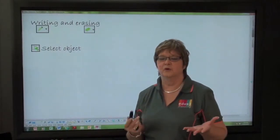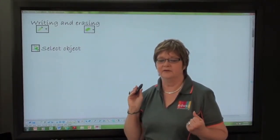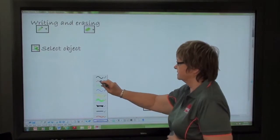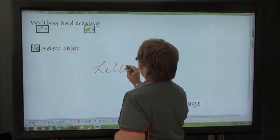The most basic thing you want to do is to write on the screen. When you're in window mode, you get a blank screen that you can write on. If you look at the icon here, it's also down on the toolbar, you're able to select the pen that you want, and then it's simply a matter of writing on the screen.